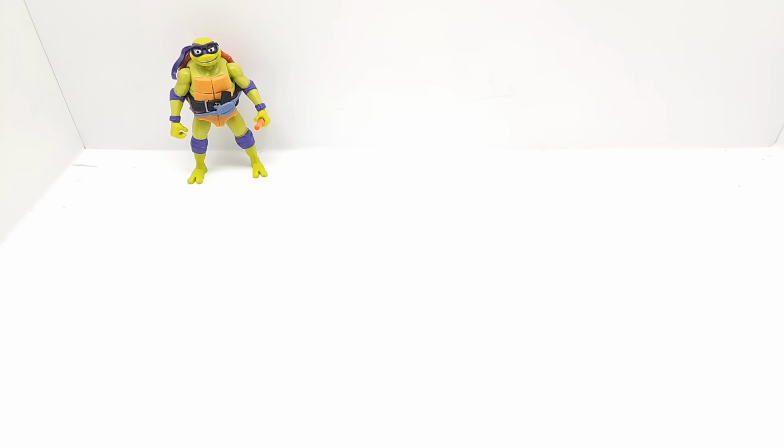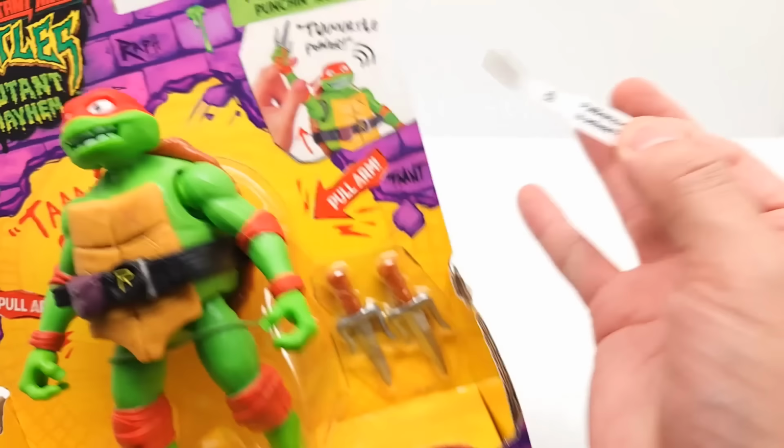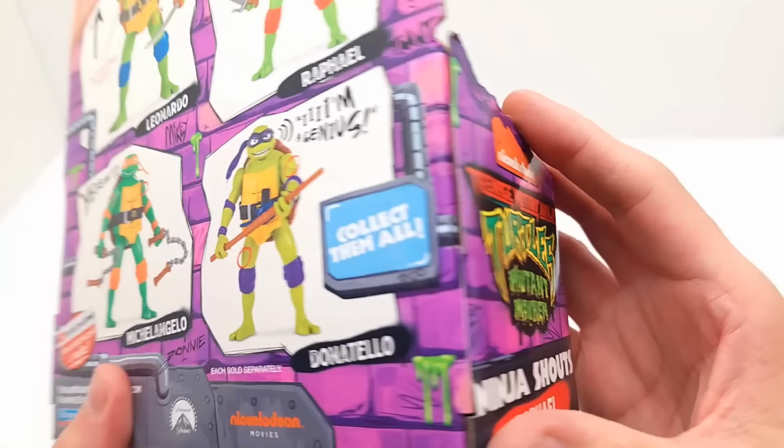So I was saying next, let's do Raphael. What are your thoughts? Here we go. So something very similar should be happening here. Let's pluck this out. And power, shouting, punching, action. Turtle power. Pull the arm. Are you guys pumped? Looks like we're going to have that hold the word out again. Look at that. Okay. Same as the Donatello figure. Even has the same art back here. And it seems like if we hold this, it's going to hold one of the words again.